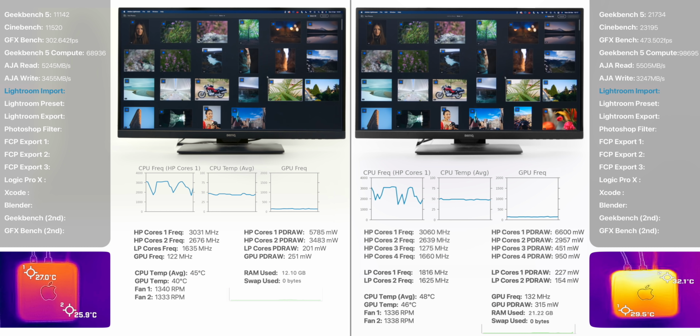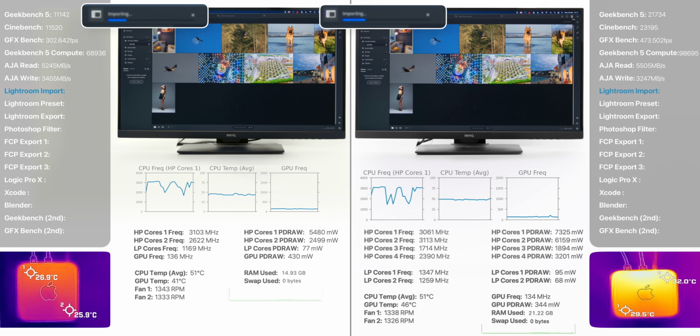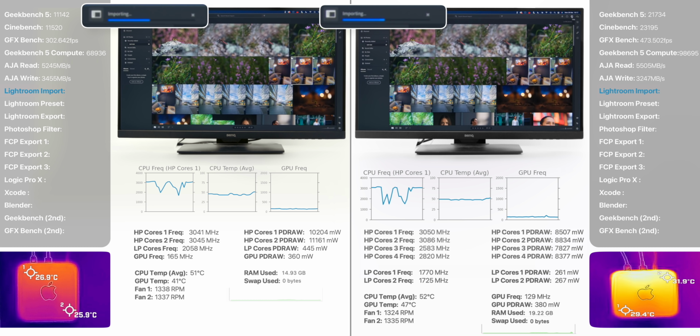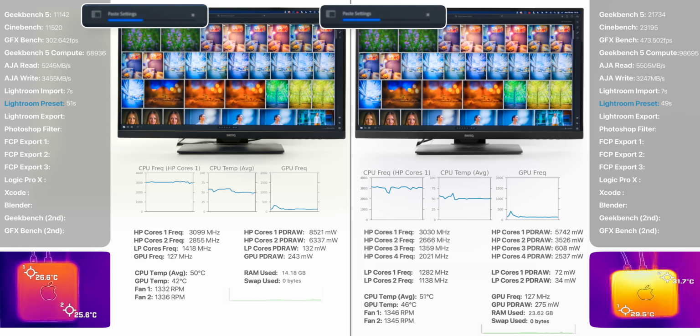Starting off with Lightroom, we imported 228 images of various formats and resolutions up to 100 megapixels, and they both took just 7 seconds to import. Then we applied the same preset on all the images, and this took 51 seconds on the M1 Max compared to 49 on the M1 Ultra.